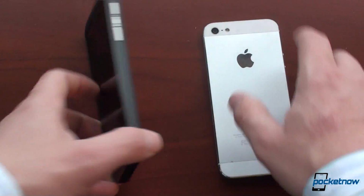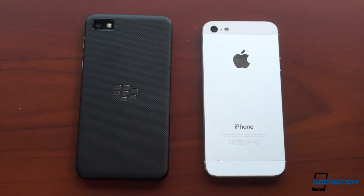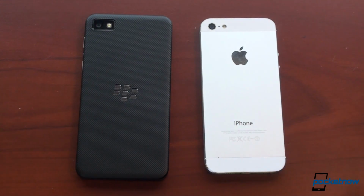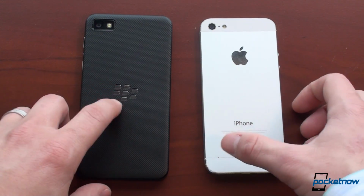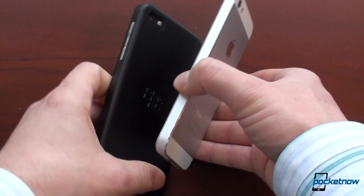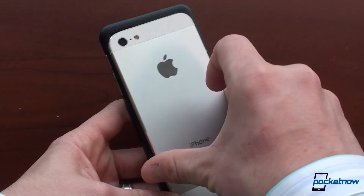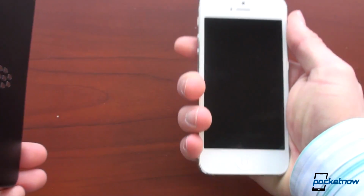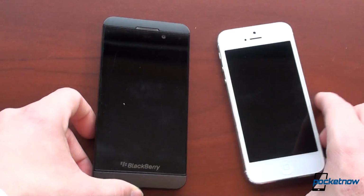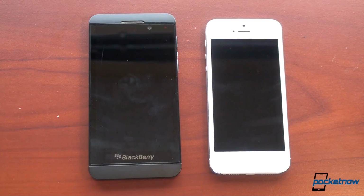On the back, we've got 8 megapixel cameras on both, capable of doing 1080p video. We can say without question that video and photos look much, much better taken with the iPhone 5. You can check out our full Z10 review for camera samples if you want. Both have an LED flash there. In terms of thickness, the Z10 is definitely thicker, taller, and wider. Overall, the iPhone 5 is more slender in hand, and it feels smaller and more lightweight, but again, the Z10 feels like it's ready for a day of action.